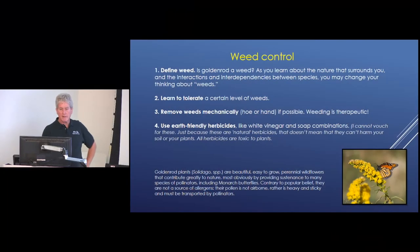And third, remove weeds mechanically to be sustainable. Try not to use herbicides. So, you know, by hoe or hand is better. And like I said earlier, weeding is actually very therapeutic. You can come home from a hard day's work and go out and weed for half an hour and you'll feel a whole lot better, especially if you have a cold drink with you.